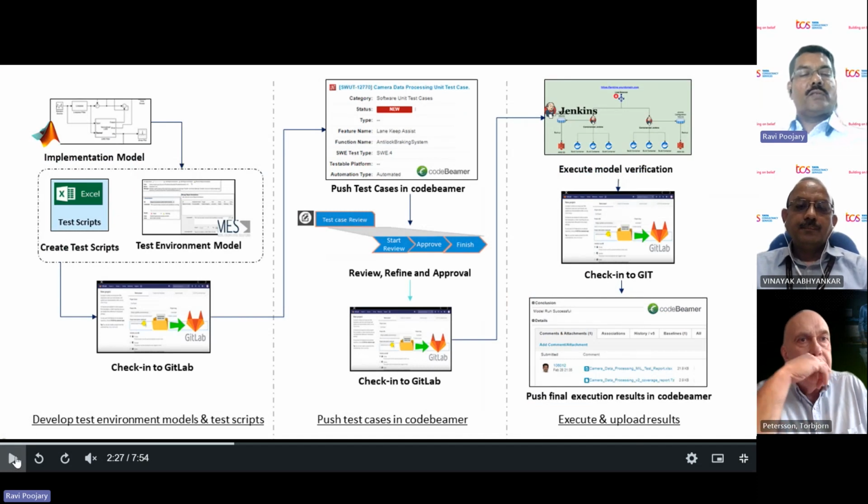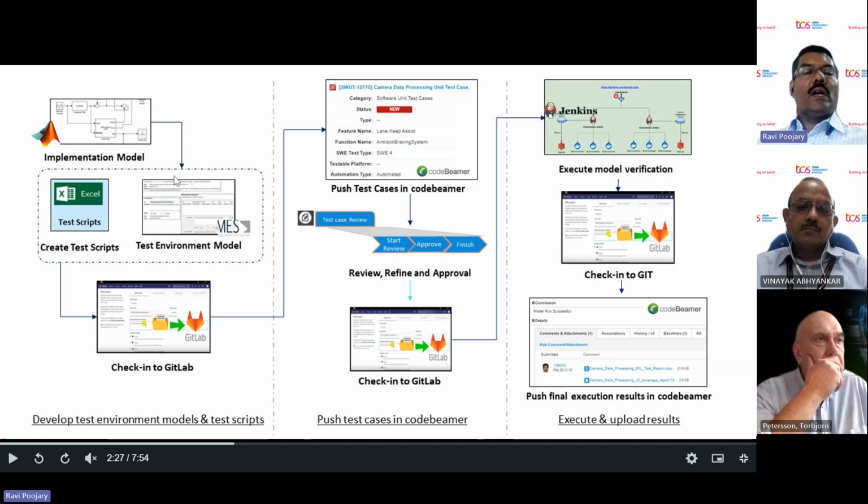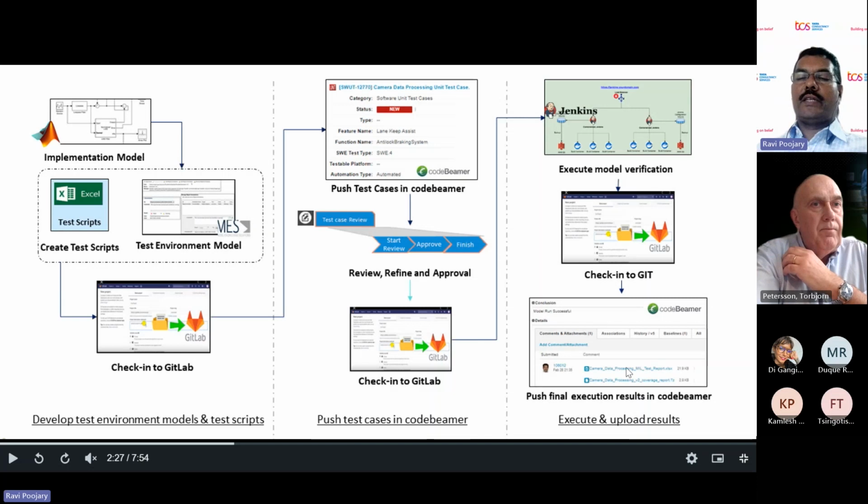Once the modeling is done, basically here I'm demonstrating how that model is taken for model in the loop testing and software in the loop testing. Okay. So what you see out here is the implementation model, and typically the test scripts are in Excel. Okay. And this Excel is given as an input to your environment, and then it gets executed on the Jenkins platform or any CI platform, and then the results are generated and pushed into Codebeamer. So this is what we will demonstrate out here.